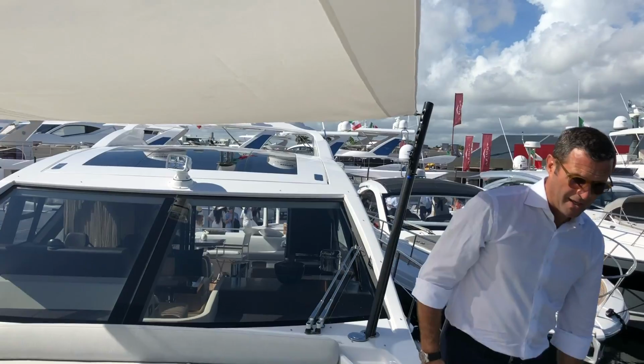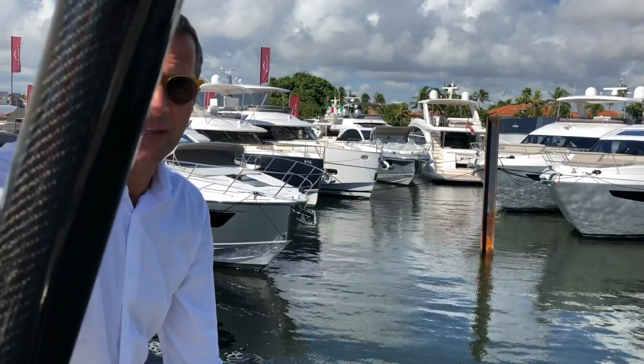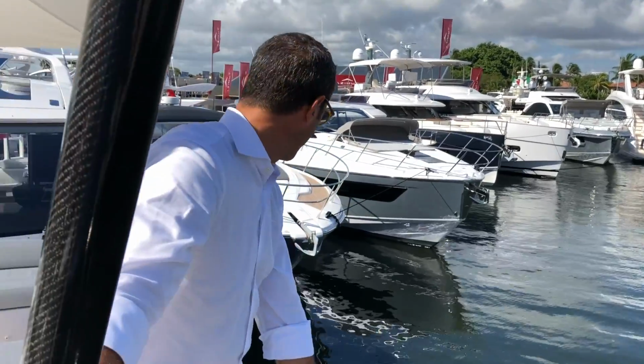The boat comes, in this case, MarineMax ordered a boat with a hull paint, which is an option, gives that sporty look, and I think that is it for today.